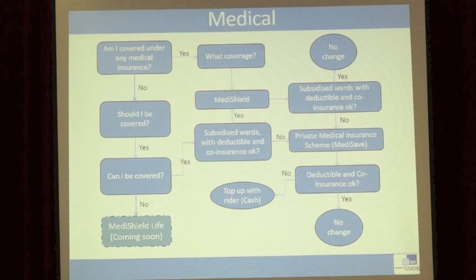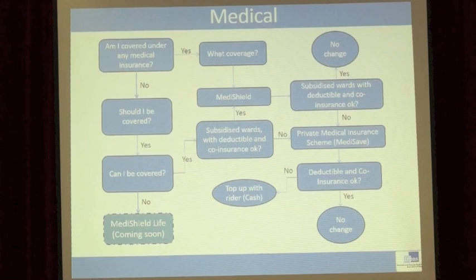Then there are some people who, when the MediShield first came out, maybe because they're not aware what it is and they don't want, hey, how you take money from my MediSave account? I don't want. So they unknowingly actually opt out from the MediShield scheme. So I do have some clients who don't have any MediShield insurance at all. So at this point in time, the next question to ask yourself is that if you don't have any MediShield, should I be covered? I think the answer is most likely yes.